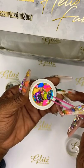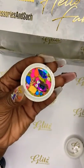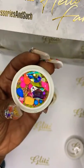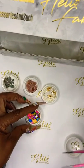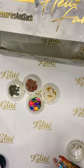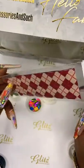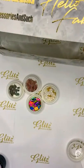These are so pretty. I love these. I love them. Yes, this is gorgeous. We also have a large crystal kit that comes with all the neon colors in them. This is so cool. I cannot wait to use this sweater. It is so, so gorgeous. So gorgeous.